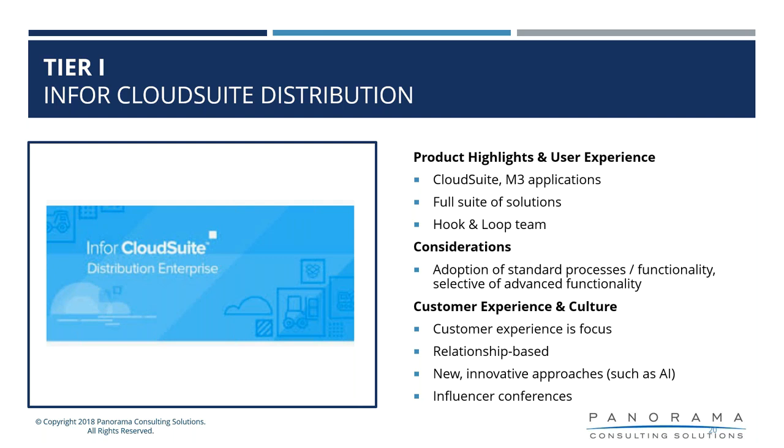And from a customer experience and culture standpoint, right on the forefront of N4 is the customer experience. They want their customers to have a great experience, so that's what their focus is. Very relationship based, with new and innovative approaches, such as their use of artificial intelligence. A lot of these vendors have AI applications, but N4 seems like the group that is really putting the boots on the ground, and they're giving us actual case studies and examples of how artificial intelligence is coming into play in production environments and distribution environments.